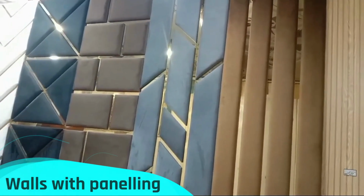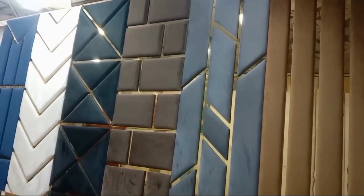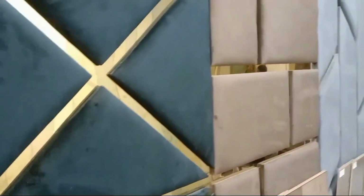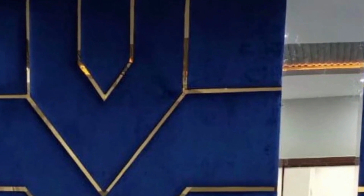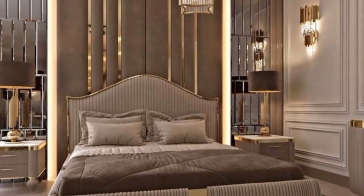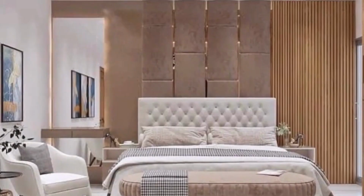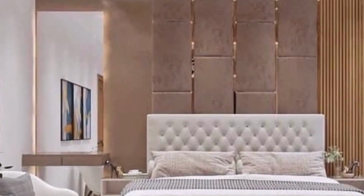Walls with paneling. Wall paneling is presented as a timeless and regal design choice that adds class to any room. By exploring creative techniques such as beading or using thick wooden slats, homeowners can personalize their space and create a bespoke look. Whether painting the paneling or blending it with the wall color, this DIY-friendly project offers endless possibilities for customization and can be a cost-effective way to elevate the overall aesthetic of a room.